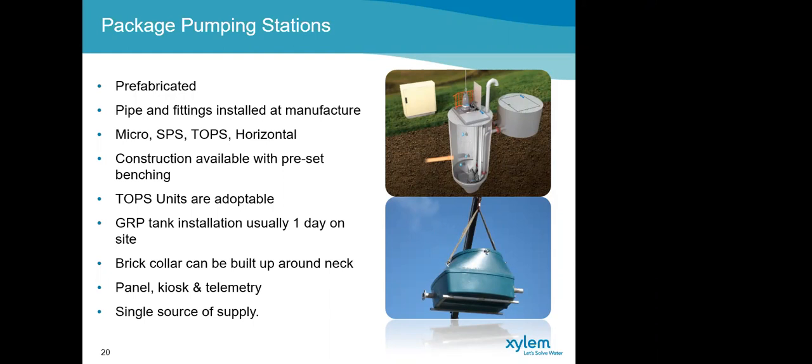Traditionally, all units I've just mentioned will have the pipework and valve arrangement within the chamber itself, but the TOPS unit can have a separate valve chamber as well if required. This unit is actually adoptable by certain water authorities for type 1 and 2 stations, with Welsh Water even incorporating our TOPS unit drawings into their standard drawings for types 1, 2, and 3.